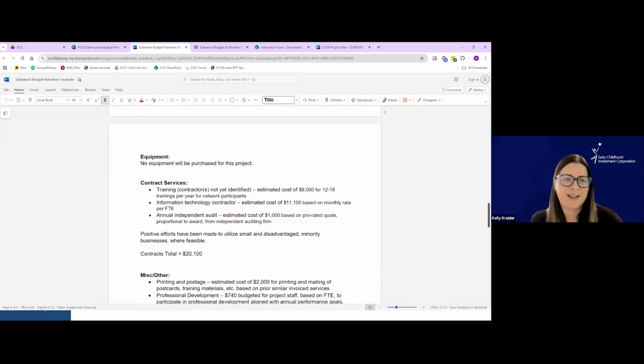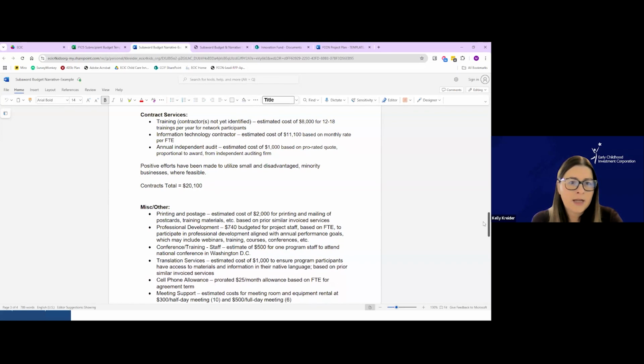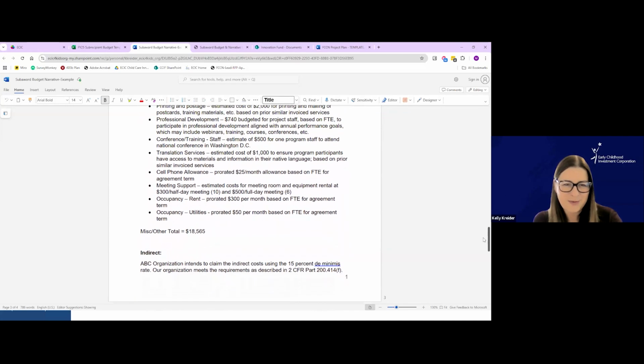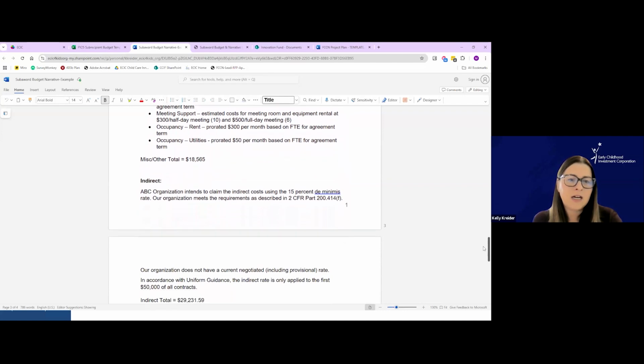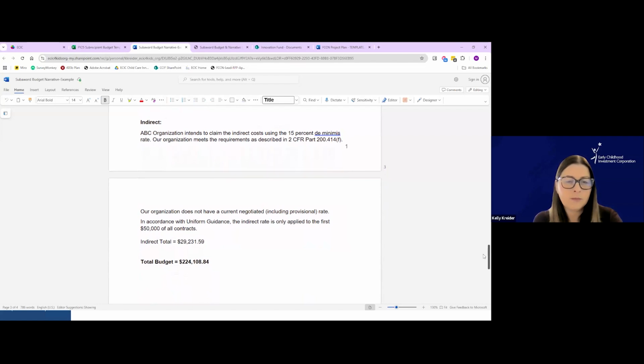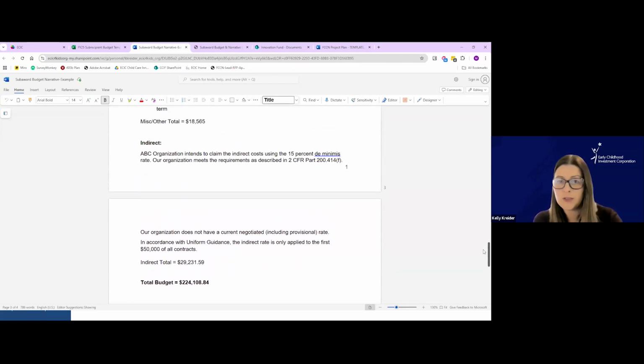You can see for equipment, again, we've reflected the matching, no equipment will be purchased for this project. And then I think we've probably covered most of all the things I wanted to highlight here. Under indirect, we're just noting what indirect will be applied, and then budget total. So that should match. Again, we want to see all those numbers match between the two documents.